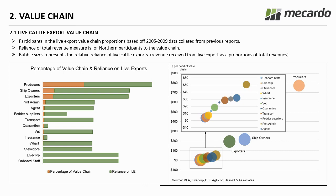So any disruption to that live cattle export trade, particularly for the northern sectors, would have a flow-on effect to quite a lot of members across the value chain, and that would be something to take into account: the economic disruption that would happen if there was any significant concern around the continuation of live cattle trade. It would have a flow-on effect to many participants, particularly in the north.